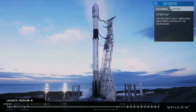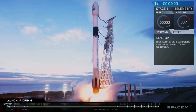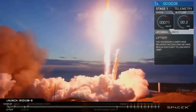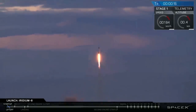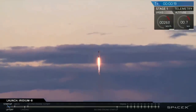T-minus 15 seconds. Vehicles configured for flight. 10, 9, 8, 7, 6, 5, 4, 3, 2, 1. Ignition. Liftoff of Falcon 9. Iridium-8. Vehicles pitching downrange. Stage 1 props nominal.